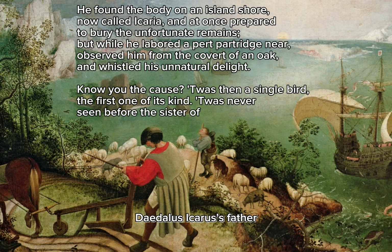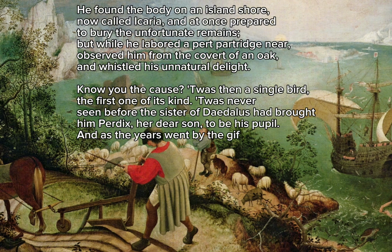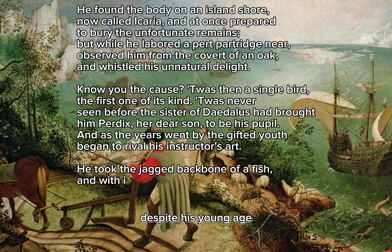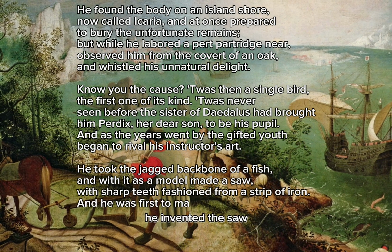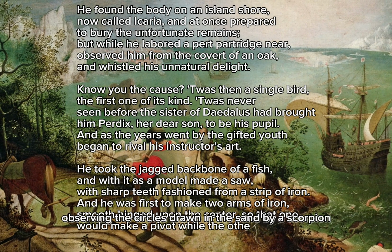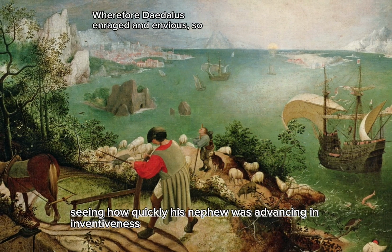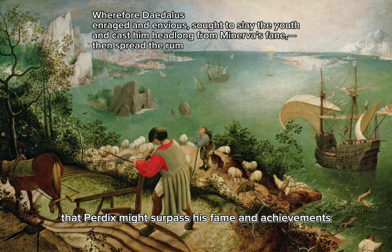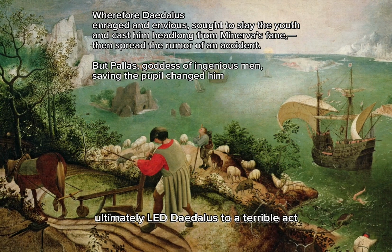Daedalus, Icarus's father, a renowned Athenian inventor and architect famous for his numerous creations, took his talented nephew, Perdix, under his wing. Despite his young age, Perdix demonstrated remarkable skills in crafts and invention. He invented the saw, inspired by the structure of a fish's spine, and the compass, observing the circles drawn in the sand by a scorpion. Seeing how quickly his nephew was advancing in inventiveness, Daedalus began to feel envy and fear that Perdix might surpass his fame and achievements. These feelings of jealousy and rivalry ultimately led Daedalus to a terrible act.